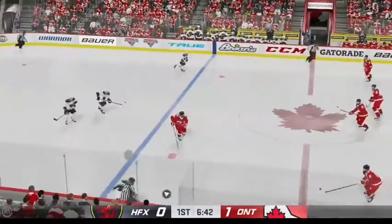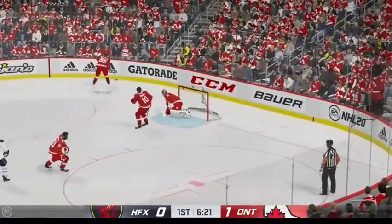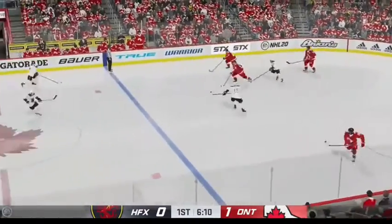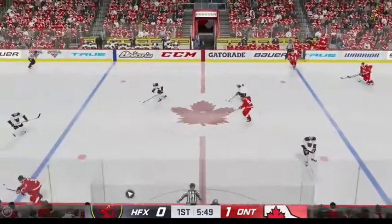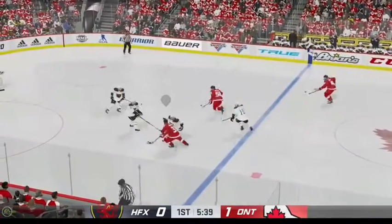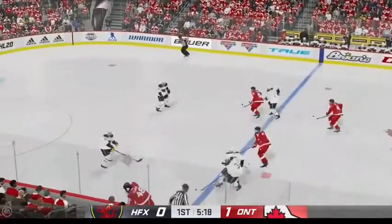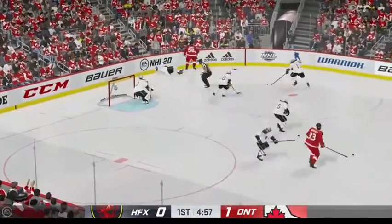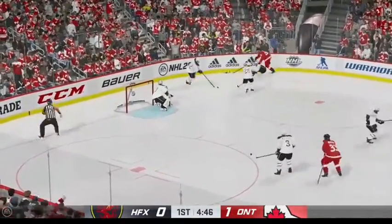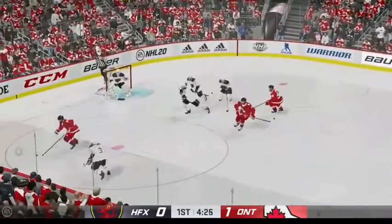Pulock's moving the puck through his own zone. Sent into the offensive zone. Ontario's got a hold of it against the wall. Tries to make that cross ice feed. Puck exits the zone. Takes it across the blue line. Look out. Yeah, you didn't say that quick enough. He got flattened as he was trying to go down the boards.